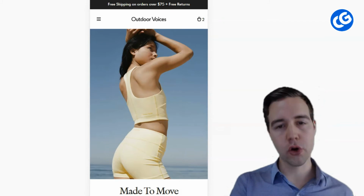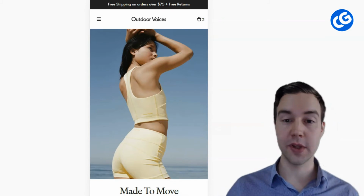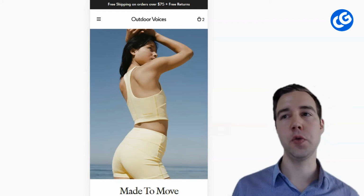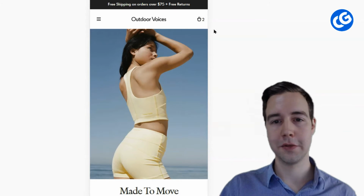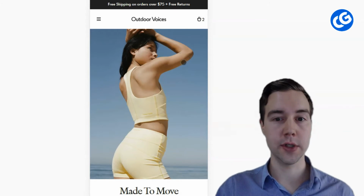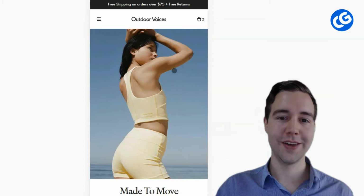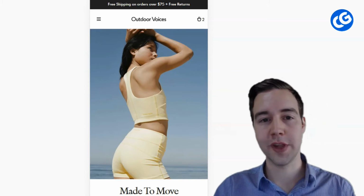So if they are not going and browsing for different products, then just get them to the next step. They want to go to the next step anyway. And this way you are nudging them to get to the cart. Now the worst thing is when I see single product stores and they don't have this. It just doesn't make any sense at all. So if you are running a single product store, you definitely should take people to the cart.